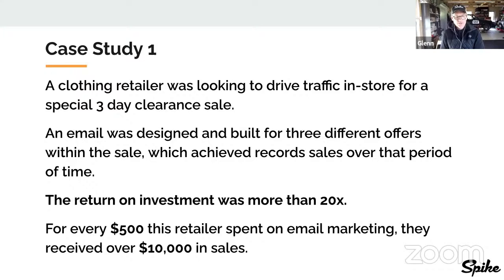Just quickly, I've got a couple of minutes, I just want to do a quick case study. A clothing retailer was looking to drive traffic in store for a 3-day clearance sale. What we did is we sent out an email for 3 different offers within the sale, right? They received record sales, but it was pretty simple stuff. The return on investment of that was more than 20 times. For every $500 they were spending on email marketing, they got over $10,000 in sales.